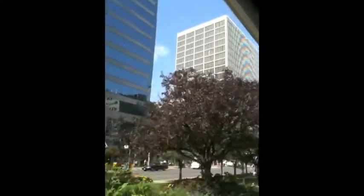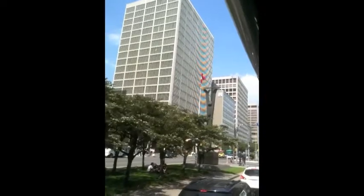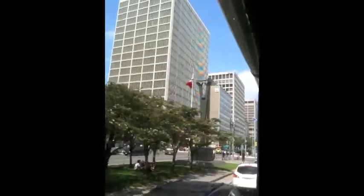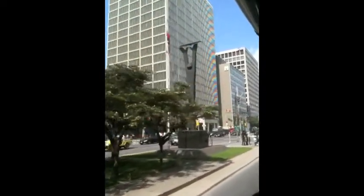Now just at the top of the island on the left here is another monument. This is the Canadian Airmen's Award. It's dedicated to Canadian pilots and airmen who served during the First and Second World Wars and who were awarded the Victoria Cross, which is a very prestigious award.